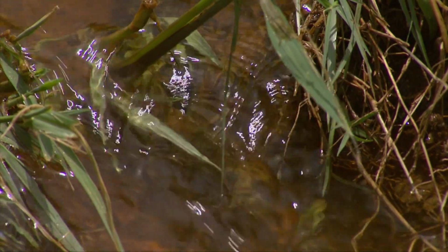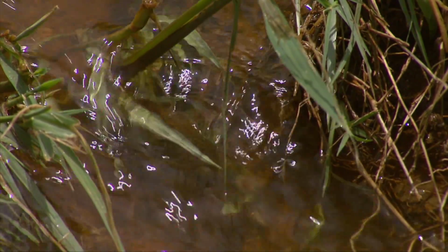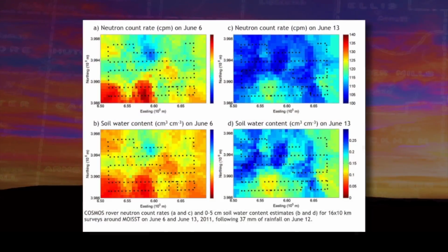Because so much of the hydrogen around us is tied up in water molecules, measuring the neutron cloud reveals how much water is in the environment.